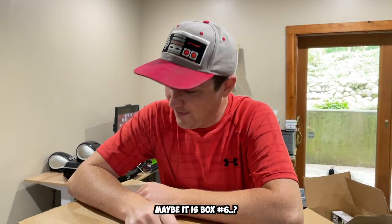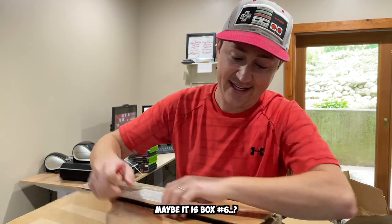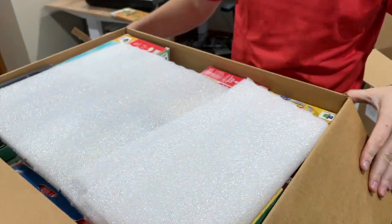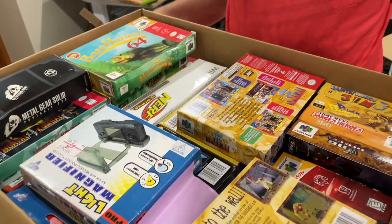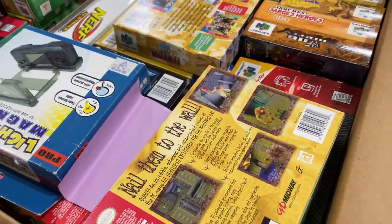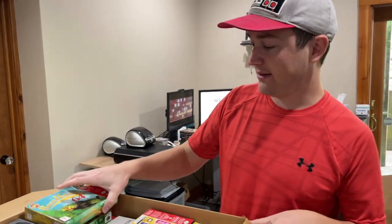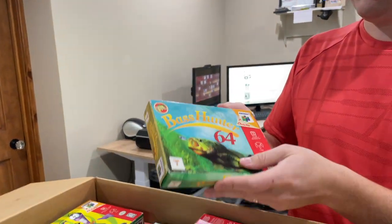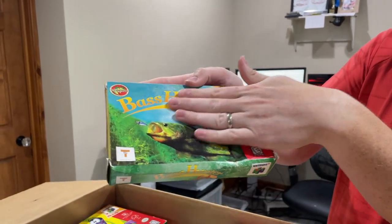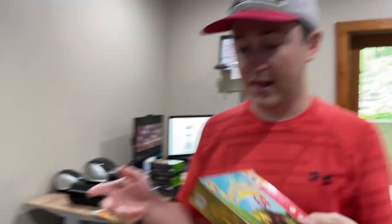Box number six, just took a peek. This is an exciting one. Oh boy. You know, I was hoping they'd do more bubble wrap on these ones, but hopefully the condition stayed okay. Let's just check them out. So this one on top, I'm hoping wasn't in perfect condition to start. I think it might've got a little bit of damage because it looks like it literally just got that through the shipping process. But that looks to be the only casualty, and it's Bass Hunter 64.